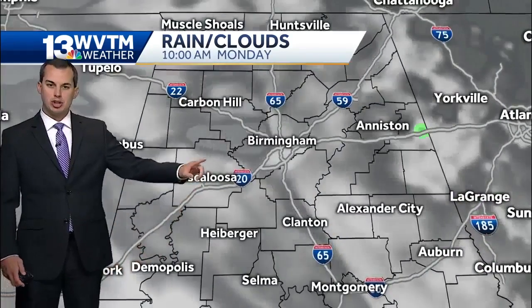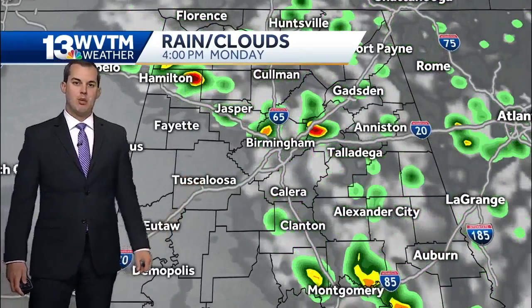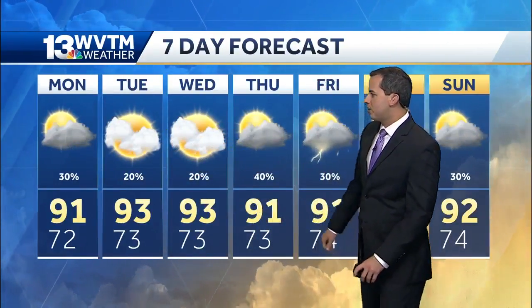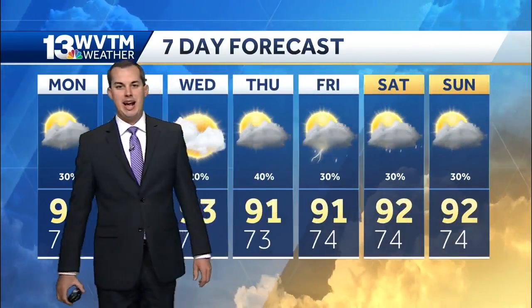By lunchtime, we're starting to see those clouds build up in the sky, and then by the afternoon, here go more of those showers and thunderstorms developing and continuing to build with the heating of the day. Our 7-day forecast showing a 30 to 40% chance for thunderstorms tomorrow, slightly lower rain chances, I think, on Tuesday and Wednesday, then back to that typical summer-like pattern for the end of the week heading toward next weekend.